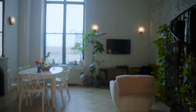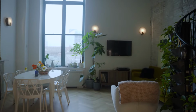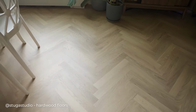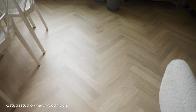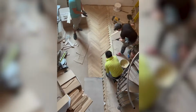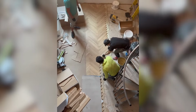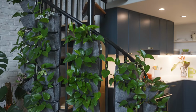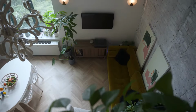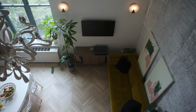So transitioning from the kitchen to the living room, the first thing you will notice are these beautiful herringbone floors. Folks, this is our first time that we have worked with BOLOW on this project, and I have to say, I think we're pretty hooked now. It's a pre-finished floor, so it's very easy to install. And when you go up to the mezzanine and you look down at these herringbone floors and you see that pattern, it's just so perfect.